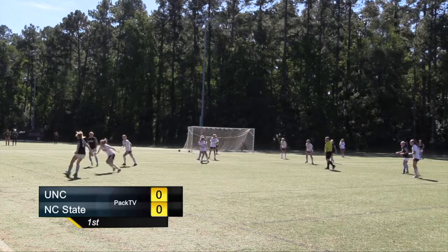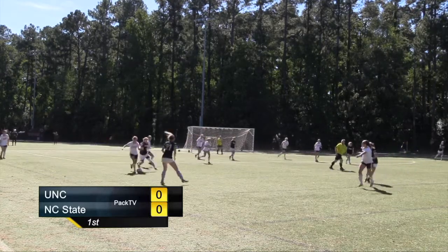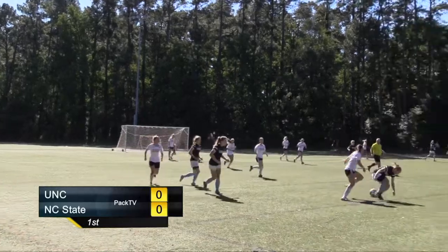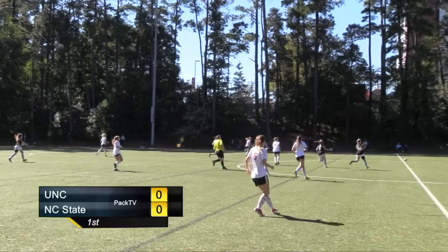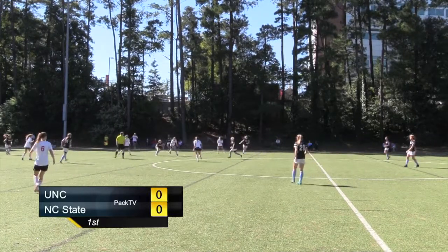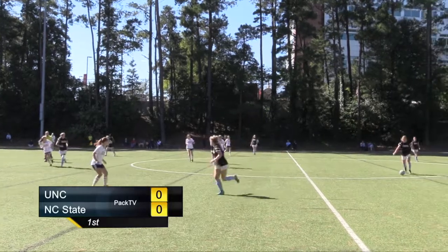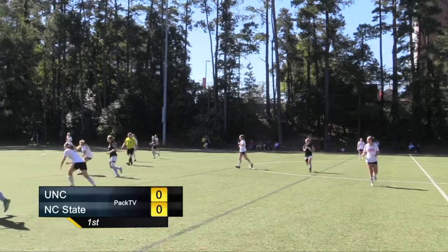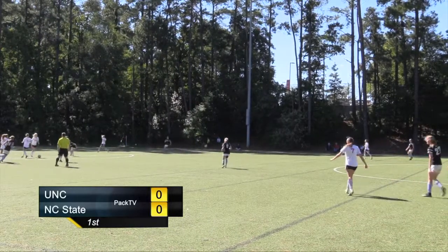And Floyd with it. Floyd passes it out to Key, but it's stolen away. And now Mendez. Mendez trying to get it out wide, couldn't. Stolen by the heels. That one off a defender. Now Carolina's going to reset. Hard pass. Going to be stopped but maintained by Reese.